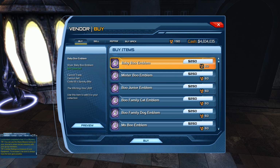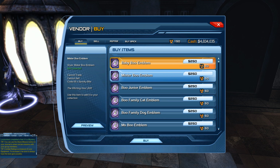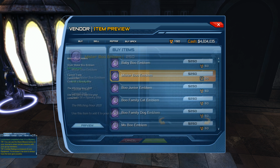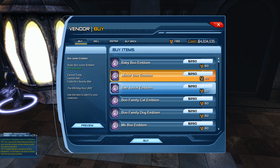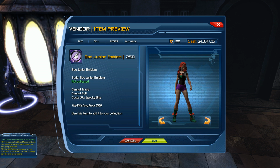So we got Baby Boo emblem at 50 spooky bites. Let's preview this in the vendor. So there is a small preview of it. Then we have Mr. Boo emblem. So this is 50 spooky bites. Then we have Boo Junior emblem, which is 50 spooky bites as well.